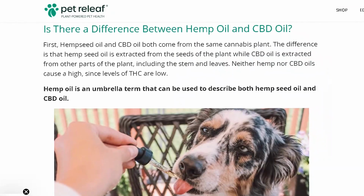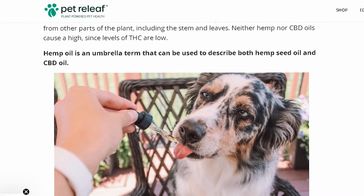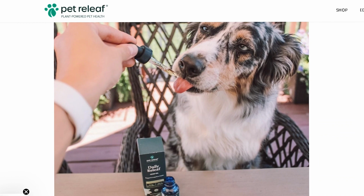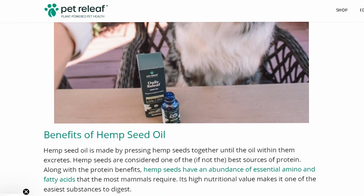It is important to note that the selling of CBD products is still kind of a gray area within the United States, and therefore you'll see a lot of companies like Chewy or Amazon sell CBD products that don't actually contain CBD or don't state in the label that they contain CBD, and therefore are sold as hemp oil products. According to an article published on Pet Relief, they state that hemp oil is an umbrella term that can be used to describe both hemp seed oil and CBD oil.